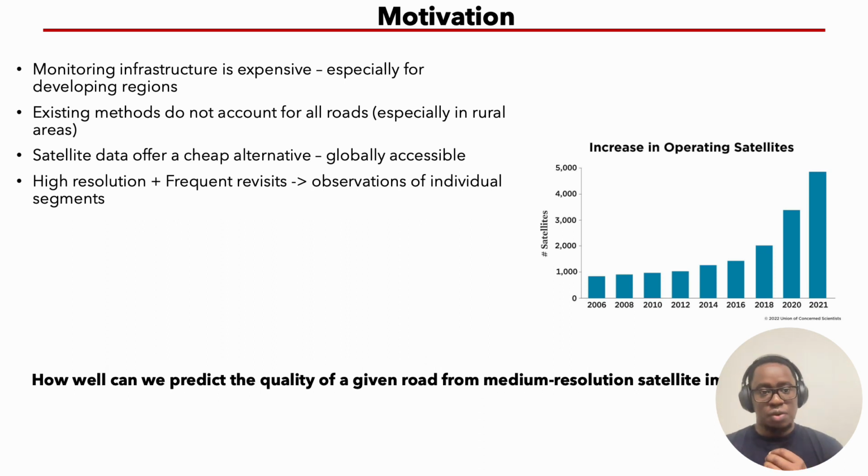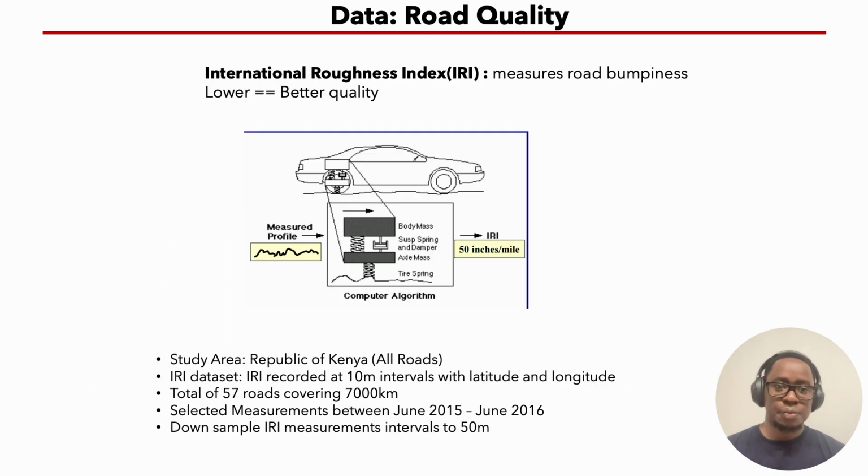So this brings us to the big question: how well can we predict the quality of a given road from medium-resolution satellite imagery? In order to achieve this, we use two data sets: the International Roughness Index and satellite imagery. I'll start with the first data set. The International Roughness Index is a measure of a road's bumpiness. In other words, the less bumpy the road is, the better the road quality. On the other hand, if the road is more bumpy, then IRI values are going to be high, meaning that it is of poor quality.